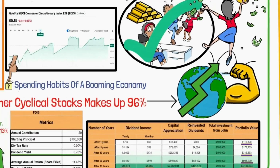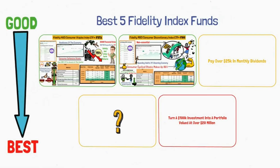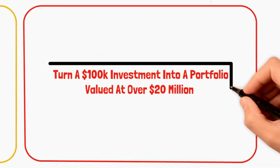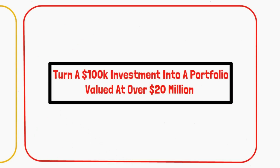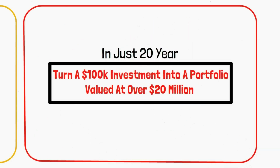Now, if you think those returns are impressive, just wait. At the end, I'll show you a Fidelity fund that has the potential to reach that valuation in just 20 years and has the potential to exceed $20 million in valuation over the long run.